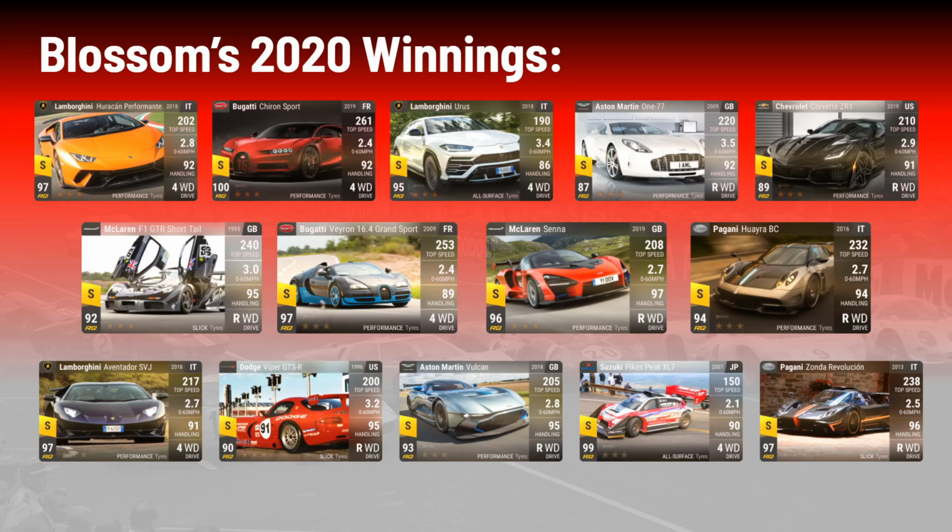I have to say, out of the bunch, if I had to pick my favorite, it would be the Viper GTSR. My top three, I would say, would be the Vulcan, Viper GTSR, and 177 in terms of sentimental value.